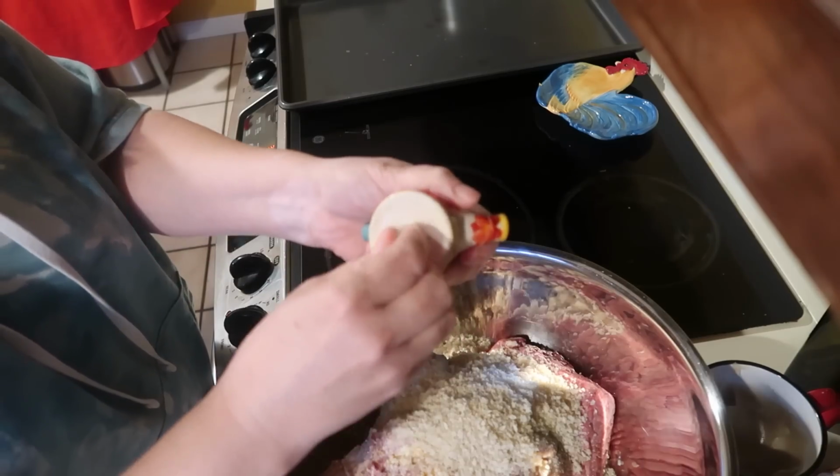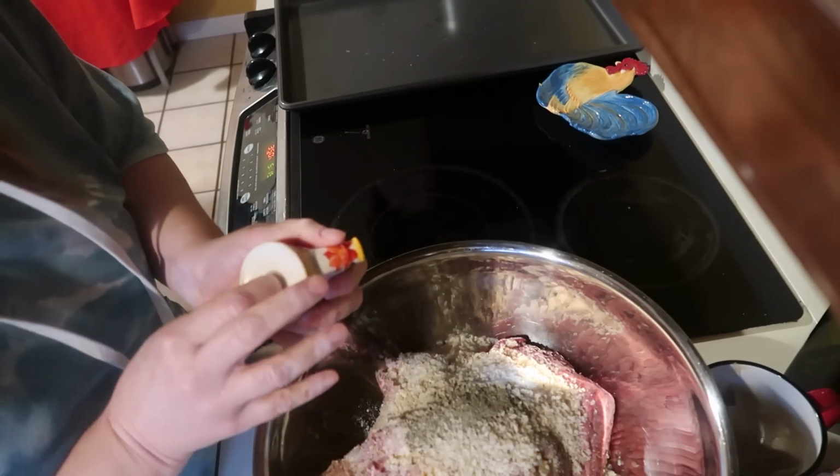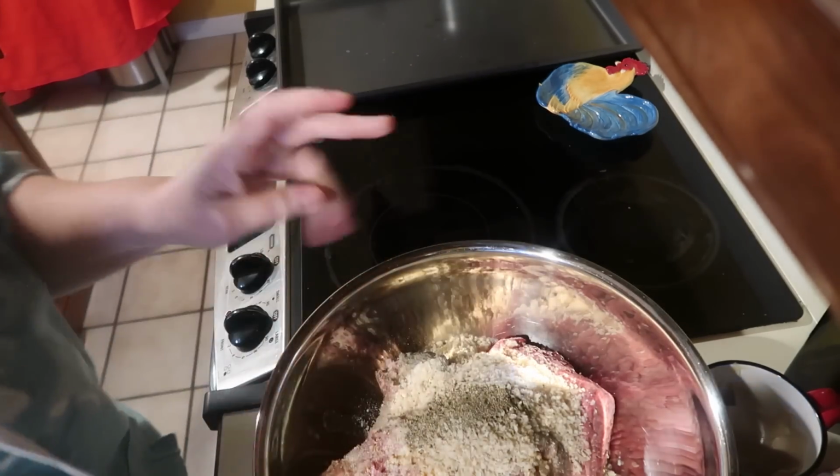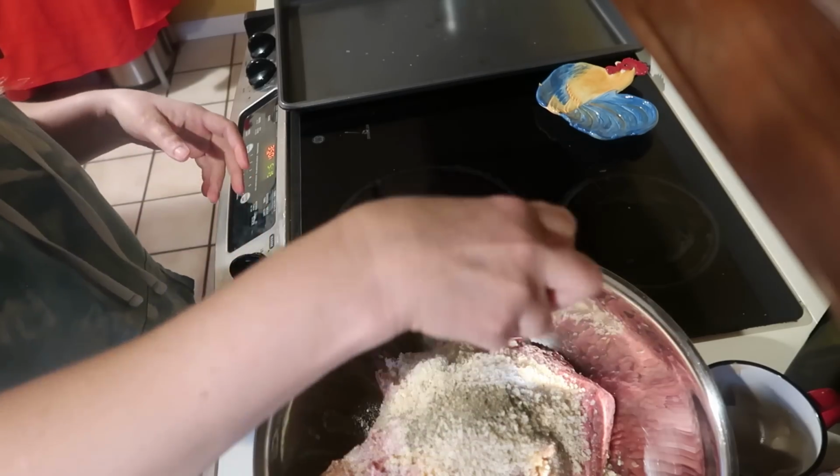Some salt and pepper. Honestly, for me, it's easier to just go like that with the pepper. It's so much easier. Some salt.